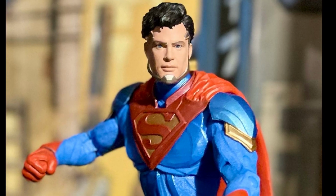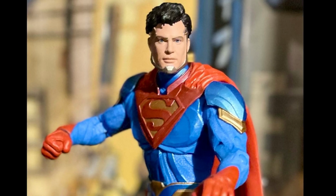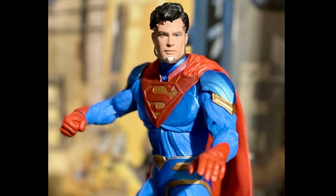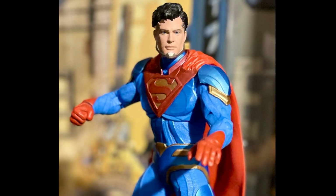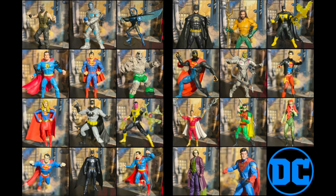I kind of went back and forth about whether or not I would change their positions from the original top 10, but in the end, it didn't really make any sense. They are my favorite figures, so the Joker number 2, Superman number 1. So there you have it, my total best of McFarlane Toys DC Multiverse figures for the year 2023.